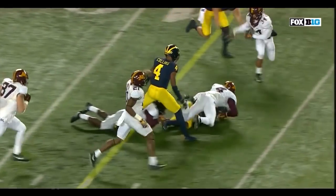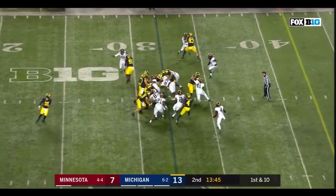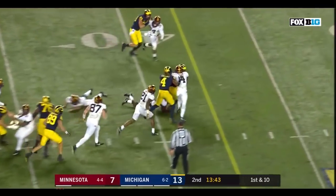Great double team on the front side by Mason Cole and Bredesen. Bredesen gets up with the linebacker. Just a really well blocked play here. Exactly how they draw it up when we get 10 yards on it.